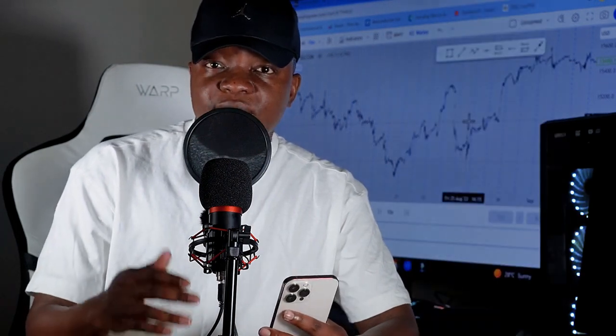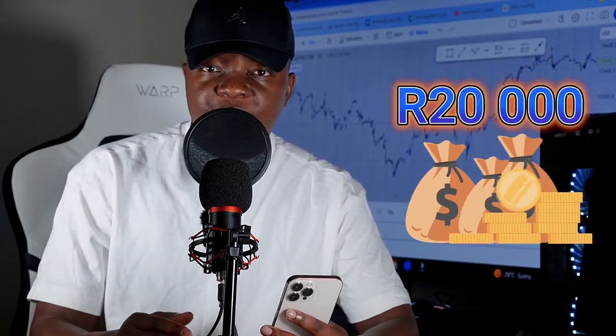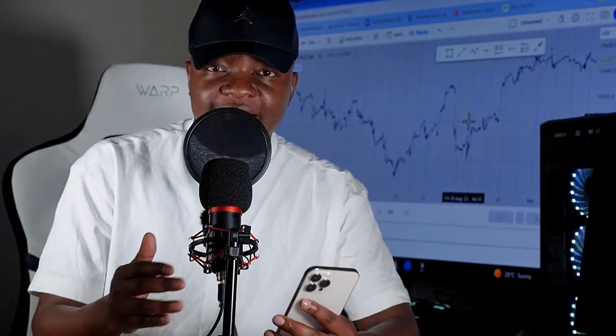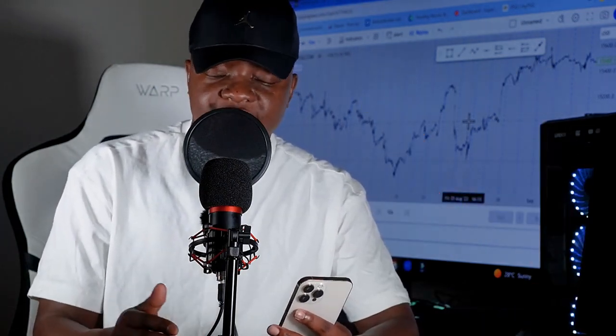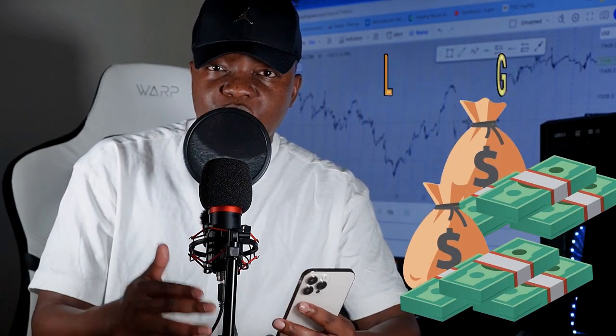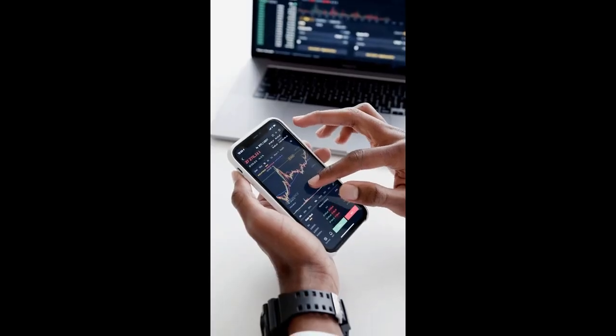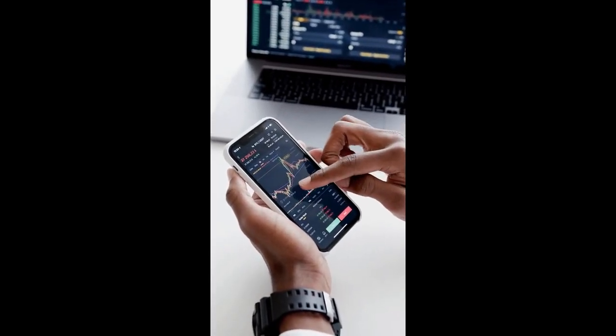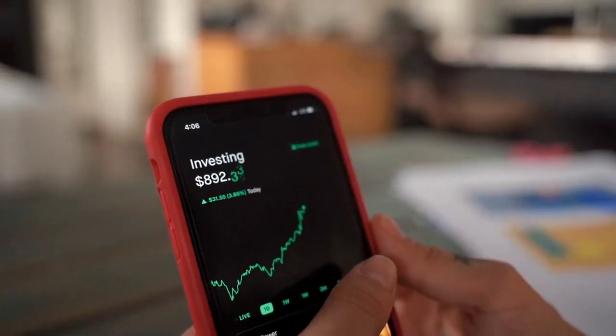So let's say, for example, I have 20,000 that I want to trade with. What I will do, I will split that 20,000 into 4 accounts. So I'll deposit 5,000 in each and every account so that I can have different accounts for different things. Let's say I'll have 2 accounts for short-term trades and 2 accounts for long-term trades. The 2 accounts for short-term trades, I'll be trading with each and every day. I'll be making small profit with the short-term trades each day, whereas I'm holding the long-term trades.